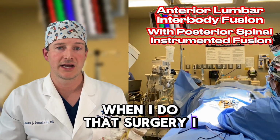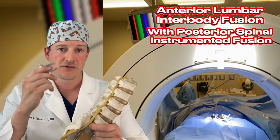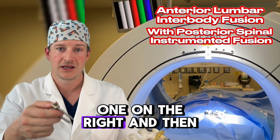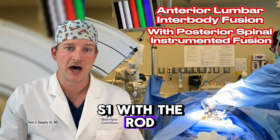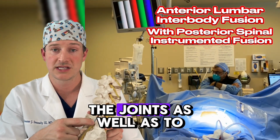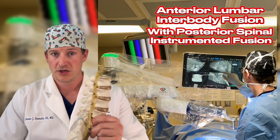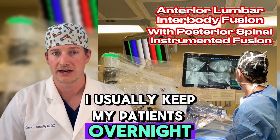When I do that surgery, I usually use CT navigation that provides a better accuracy for the placement of these pedicle screws. And it's not just these two, it's a total of 4, one on the left, one on the right, and then if I'm doing L5-S1, 2 into L5, 2 into S1 with the rod connecting them. I also use a navigated burr to decorticate the facets, the joints, as well as to lay bone graft down posteriorly for a 360-degree fusion. From a spine surgery standpoint, putting the cage in the front and the screws in the back, I usually keep my patients overnight, 1 or 2 nights.